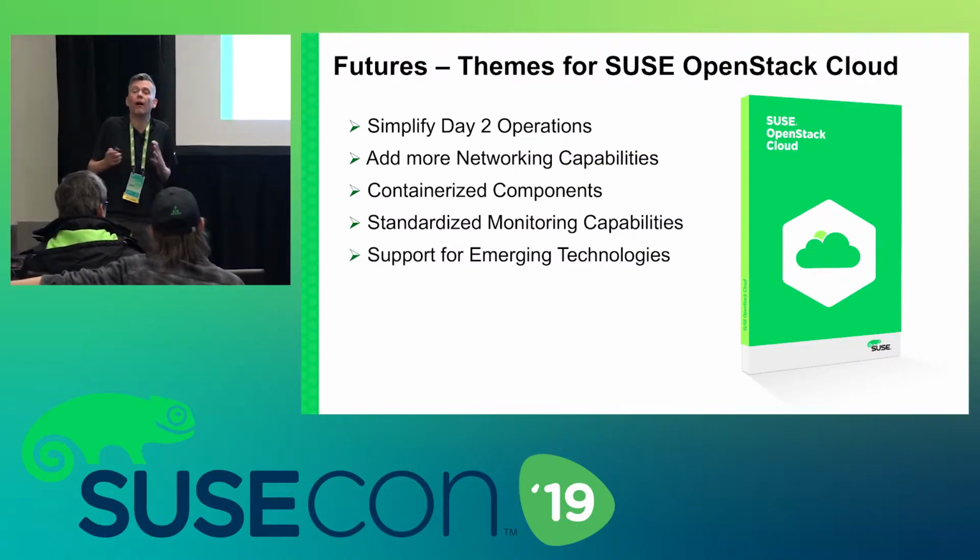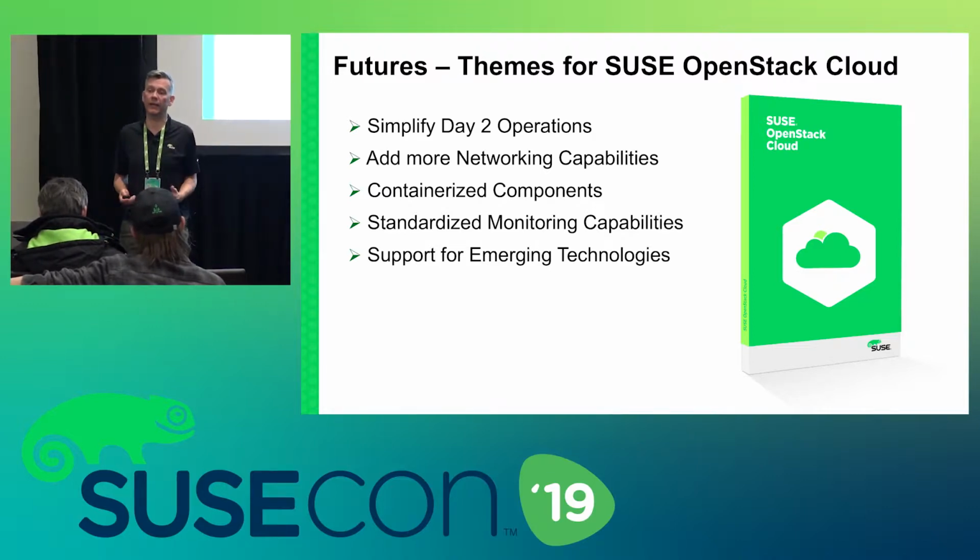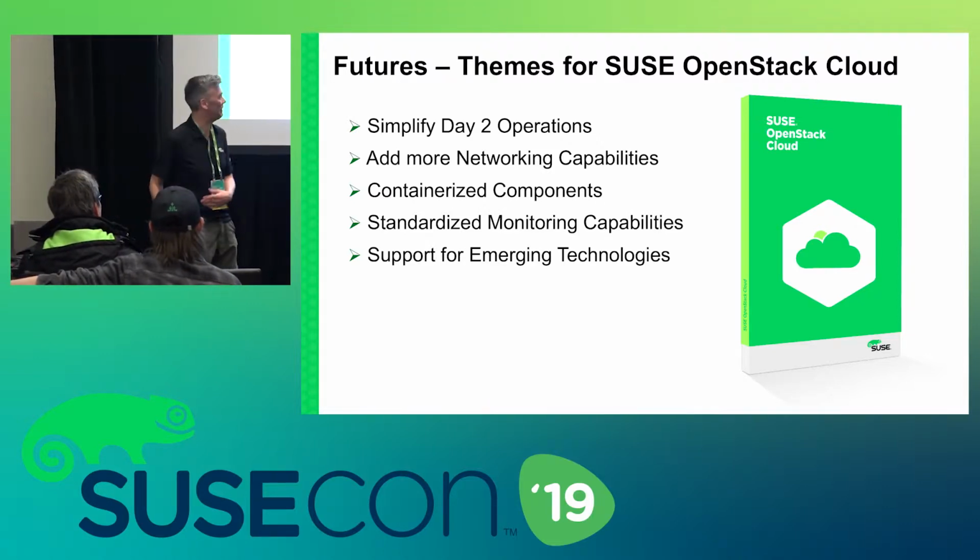Just to mention the high level, I'm not going to go through the roadmap in detail, but the things we're really concentrating on is to simplify the day two management. SUSE feels quite confident we've done very well at day 0 and day 1. But day 2, we've been a little bit, obviously if you can't build it, there's no point worrying about what comes after, you know.